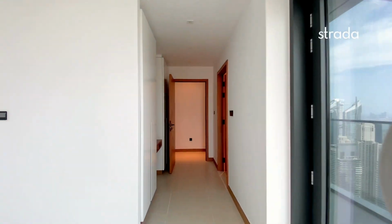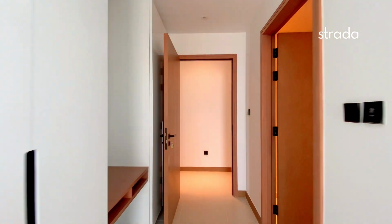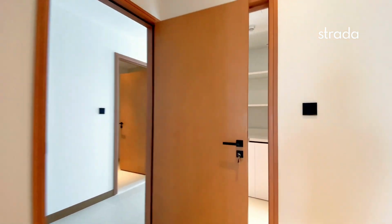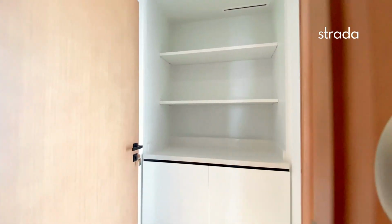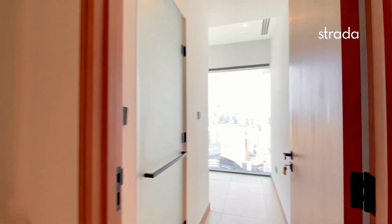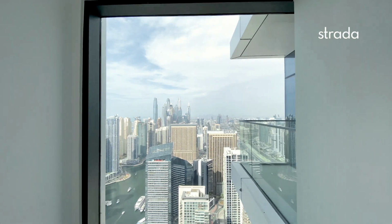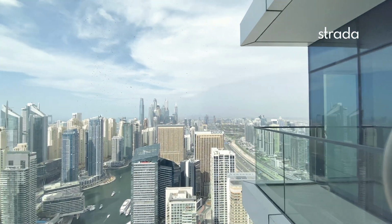All 4 of the bedrooms come with a built-in wardrobe space. The total built-up area is just over 2,350 square feet. Here we are now entering the maid's room, which can also be used as a laundry room. Again, a stunning marina and skyline view.